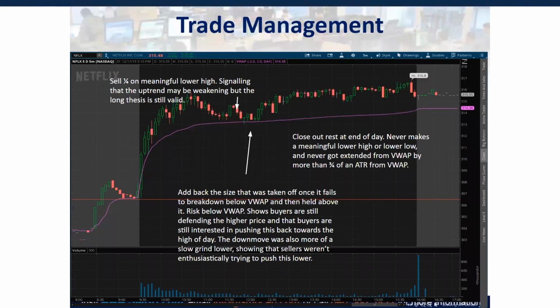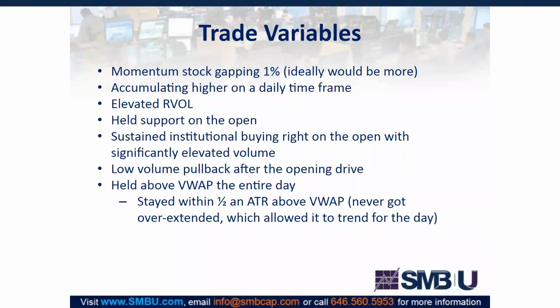So the trade variables for this: Netflix is a momentum name that was gapping up about 1%. Ideally, we'd like to see it gap up more than that. It was showing us that there was some strength in the pre-market by gapping up. It was accumulating higher on the daily time frame, as we saw. Our vol was also elevated, and it held support right on the open.